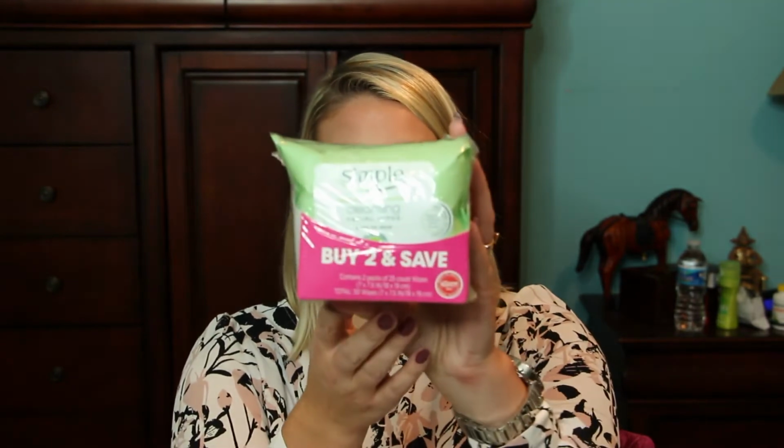So, rewind a few days when I was at Target. Let's go through all of that stuff. When I was at Target, I mainly got all lip products, I believe, except for one thing. I picked up a pack of Simple cleansing wipes. This was for sensitive skin.